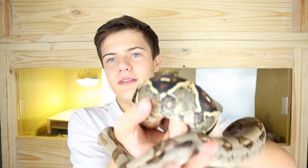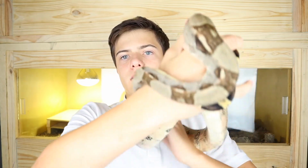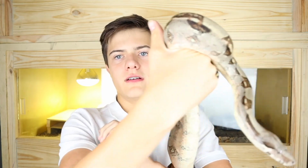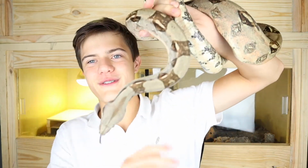Okay, so this is my normal Colombian boa constrictor named Crusher. Notice the trend with the C names. So far I've named all my pets with C. Now with these 9 Ackie monitors, I don't know if I'll stick with that or not. Ow! That's the first time he's done that.